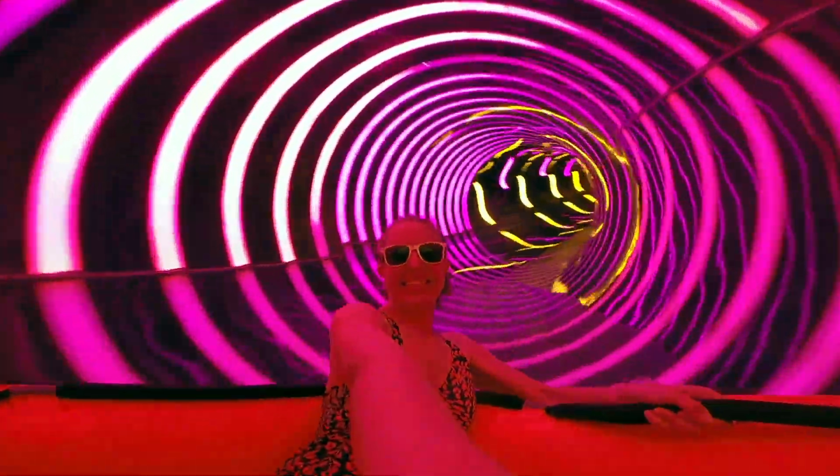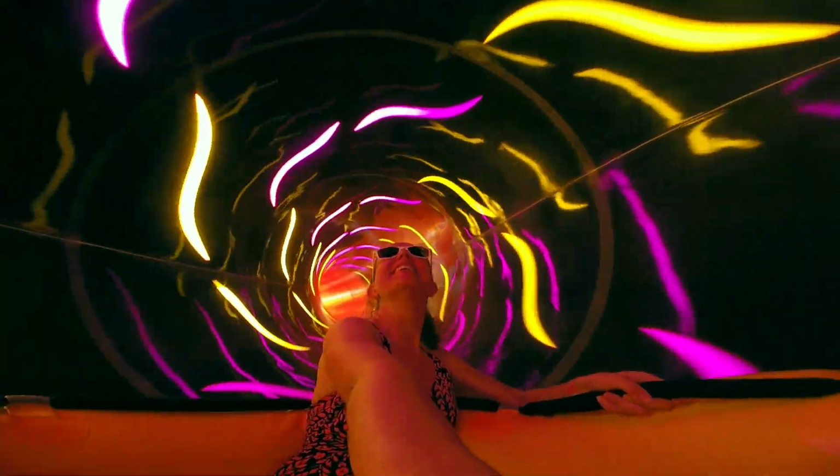Those AquaLucent elements, of course, did not disappoint. Those are so cool, so vibrant. You can't help but look all around you. It really adds a new element to what could just be a dark section of slide. I love that. Splashdown is a bit rough.